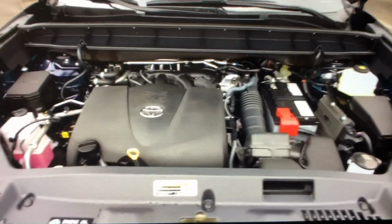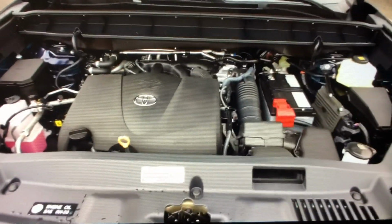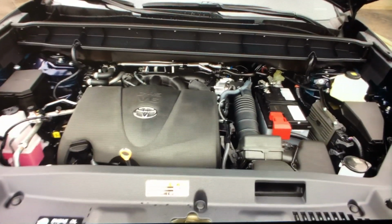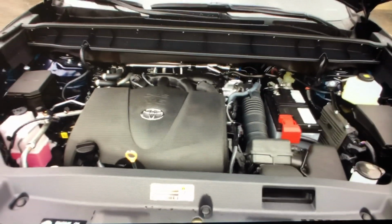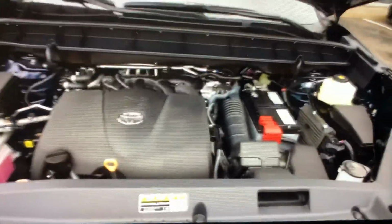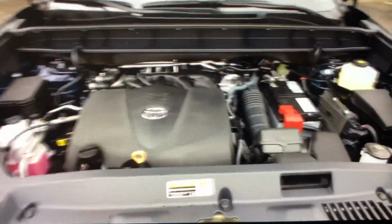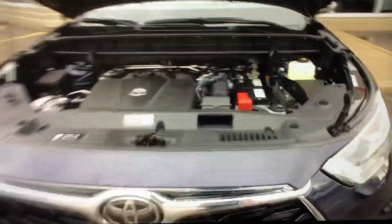So of course I saved the best for last for you all, which is the engine. So underneath our hood here, you are looking at our 3.5 liter V6 engine. It does create 295 horsepower as well as 263 pound-feet of torque. We do have 5,000 pounds of towing capability with this vehicle, and your fuel efficiency sits at 10.3 liters combined for highway and city driving for 100 kilometers. So that is the best in its class, which is absolutely awesome.